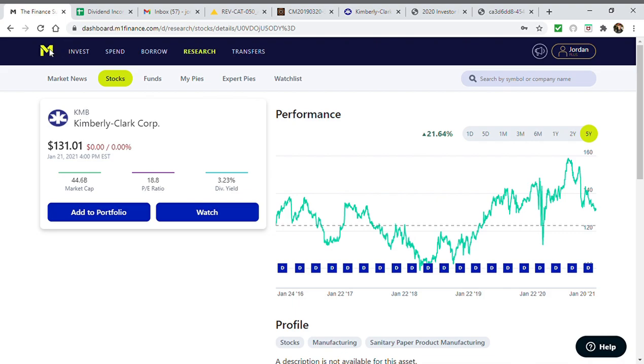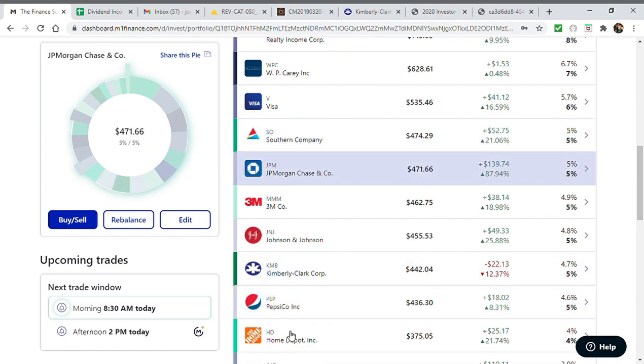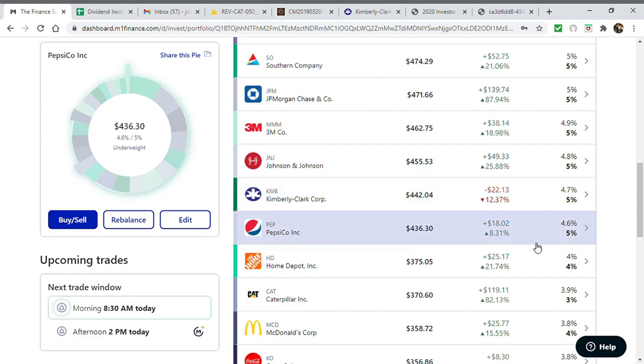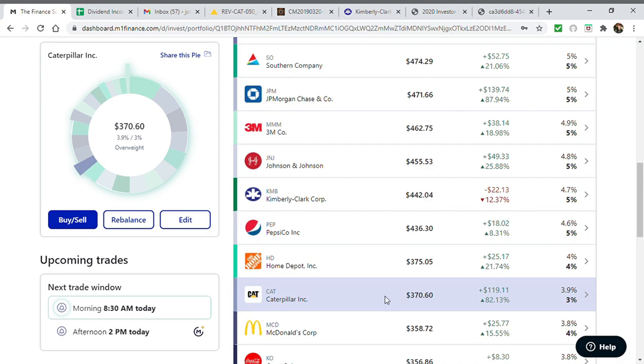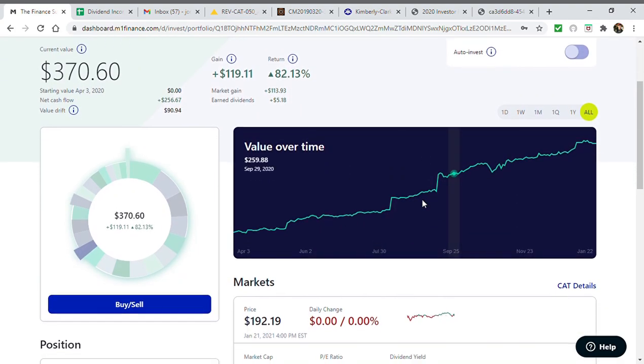But to do this, I had to lower a position in my portfolio, because with M1 Finance, you got to have 100% invested. So that means if I take one up, Kimberly-Clark in this case, that means I also have to take one down. So the company that I took down, I decided to take down a percentage in Caterpillar. We are up massively on this company, so I'd like to focus less capital towards Caterpillar and focus more on companies like Kimberly-Clark that are undervalued.